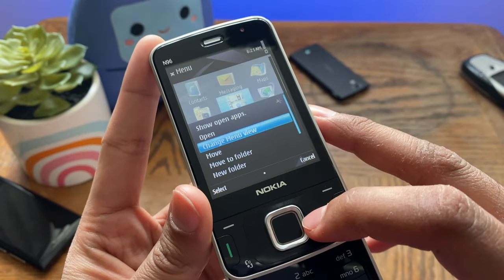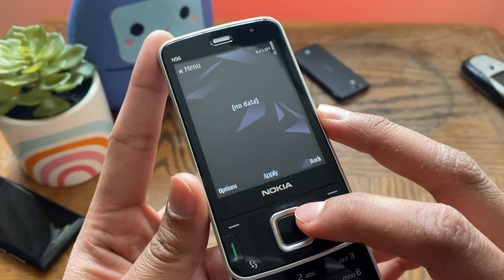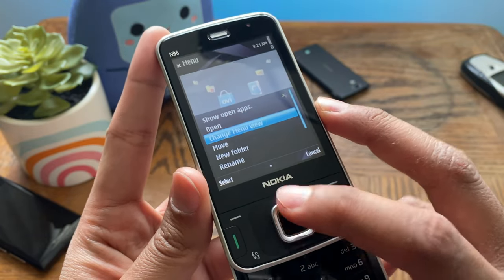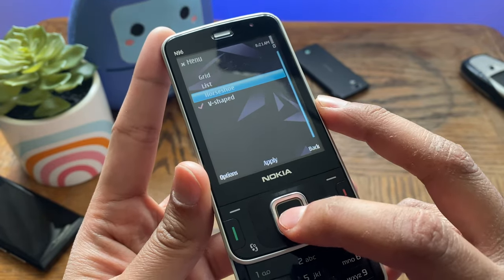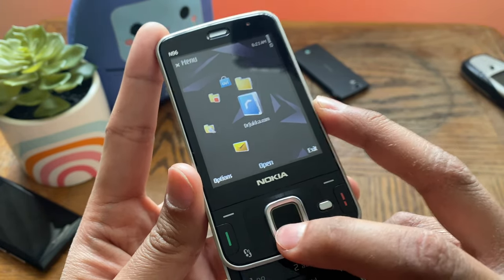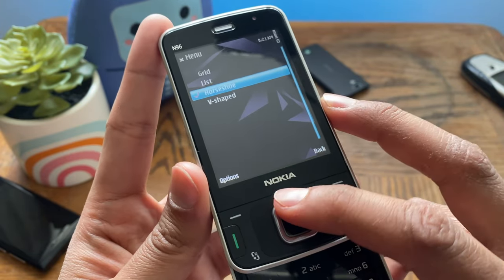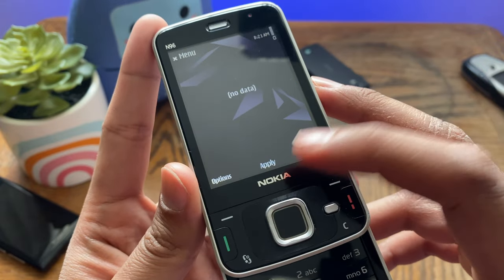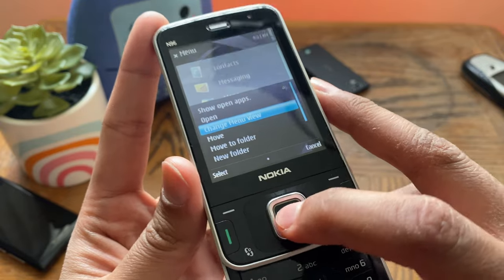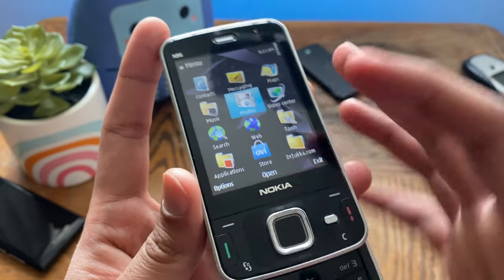You can change menu view as well to a list or a grid shape or a horseshoe or V shape. Here's V for an example. Now it goes like that. Then you can switch to horseshoe, which goes sort of in a circle-ish. There you go. So it goes in a circle. And then finally, you can also do a list. But there are some versions where you could modify the OS to actually have different custom menu views as well. But these are the ones you get off the box. But I like to keep it on the good old grid.